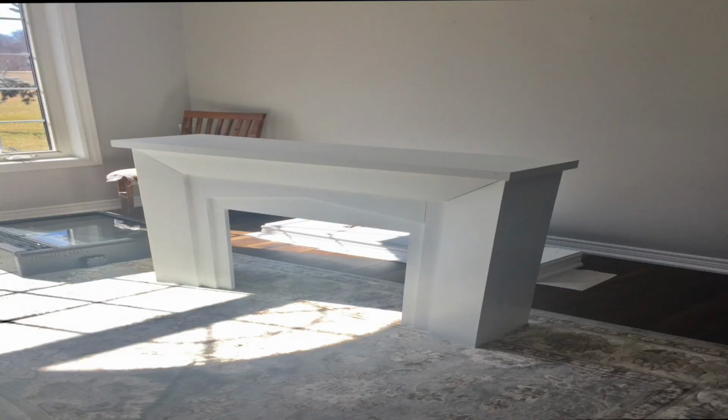Here, I should mention my husband's brilliant idea. We had extra baseboard, so he just went ahead and attached it to the bottom of the fireplace, creating a seamless look between the walls.